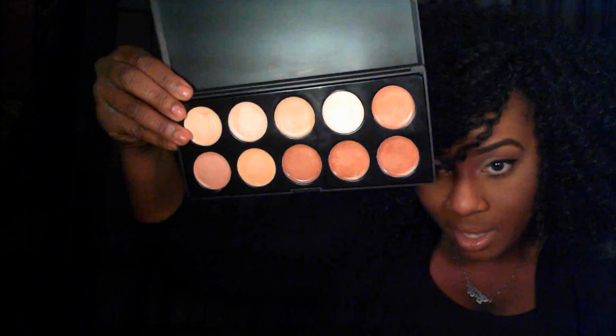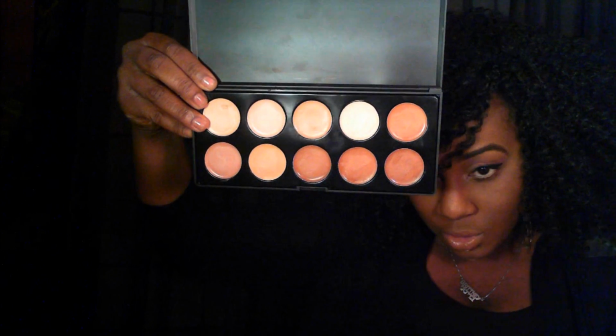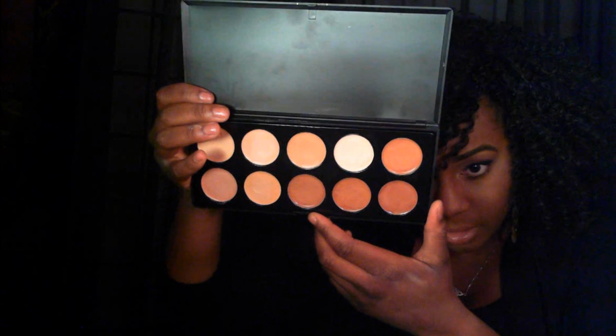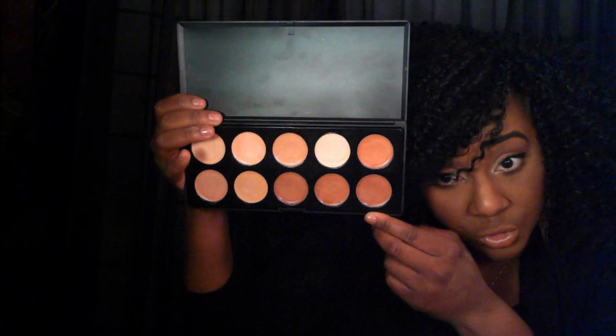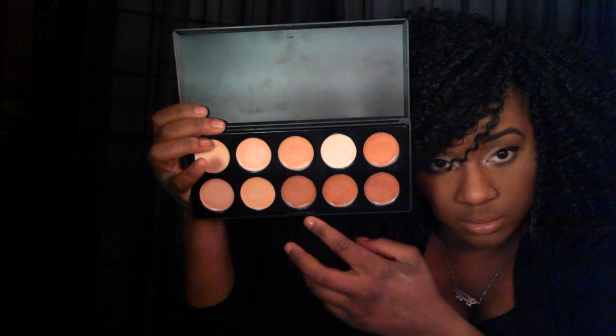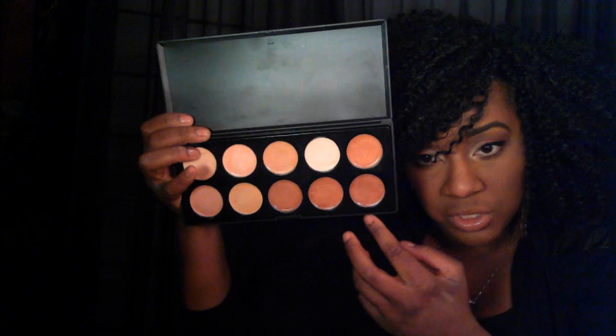I swatched all the other, darker colors because that's what I use on myself. And just to see the color range, first of all, this is true to color. What you're seeing is true to color. They're pretty much the same color. This is a little bit lighter, but these are pretty much the same exact color.